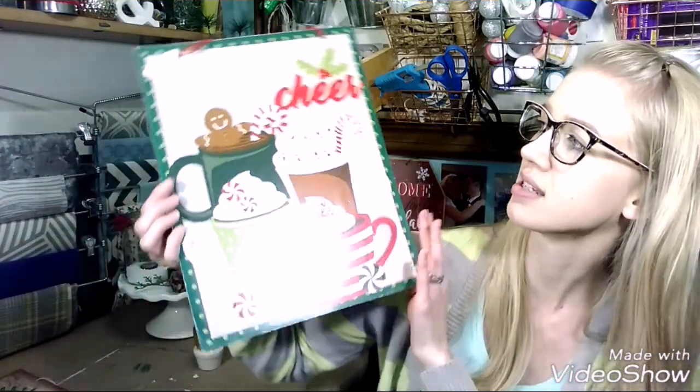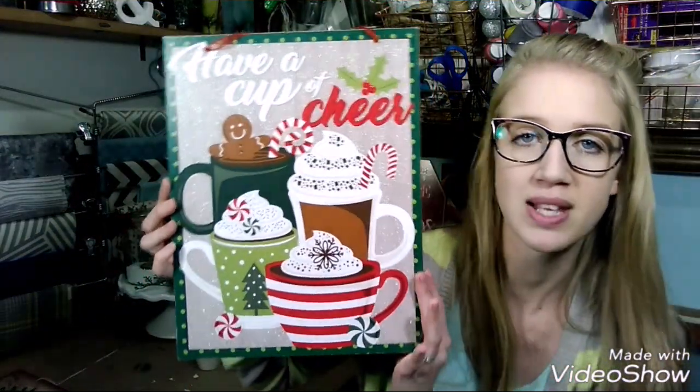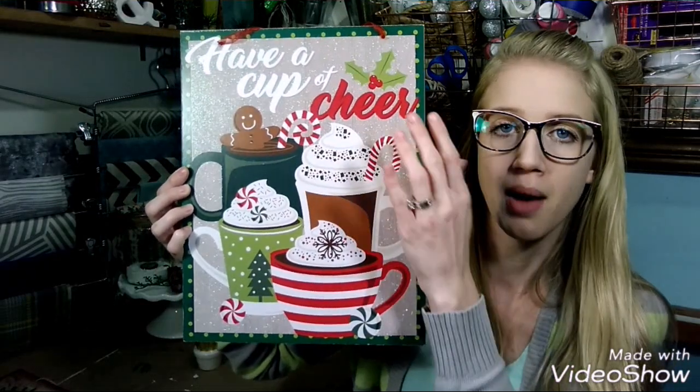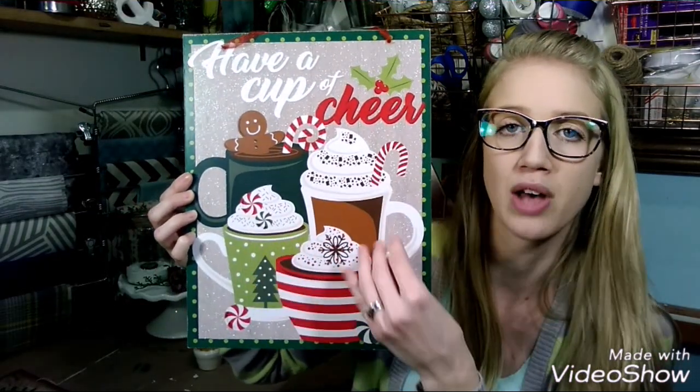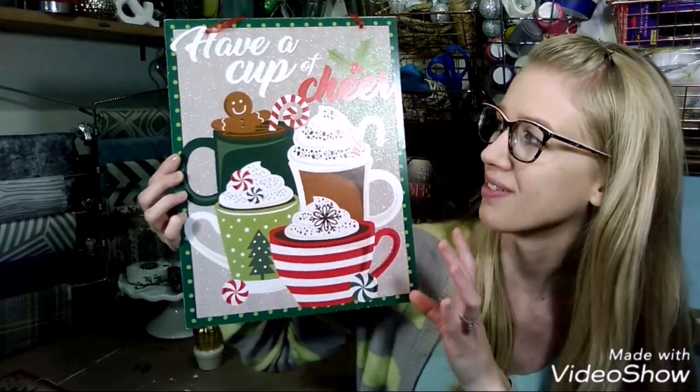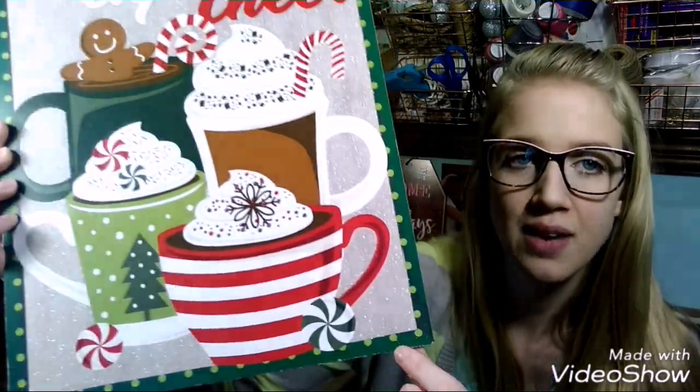Also, I got this Have a Cup of Cheer. I'm going to be using this next to our coffee bar. And they had little mugs that have this same pattern on them as well. So if you wanted something to match for your coffee bar, that would be cute together. This one does have some glitter on it. Quite a bit of glitter on it.